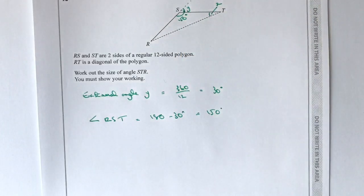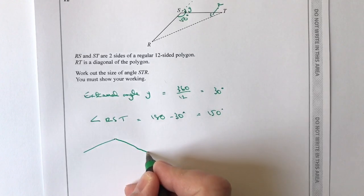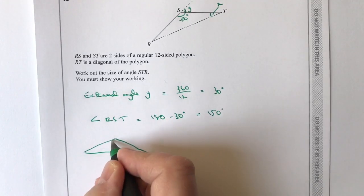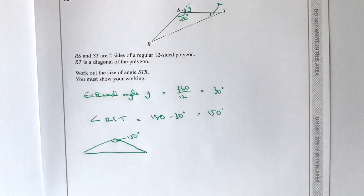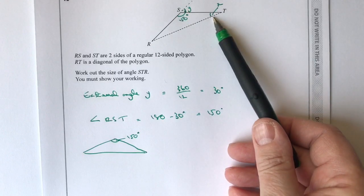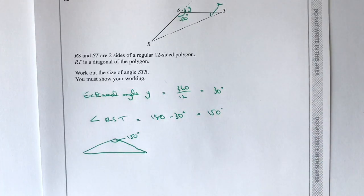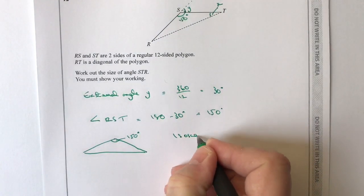Okay, well, it's a regular polygon, and we're told that RS equals ST. So actually what they mean by that is that this shape now is an isosceles triangle. Okay, so I can actually draw this out if I wanted to, something like that, where this top angle is 150 degrees. Okay, and what we're being asked to do is to work out this angle, which is actually this one over here. Okay, so in an isosceles triangle, base angles are equal.